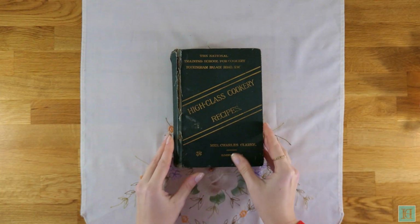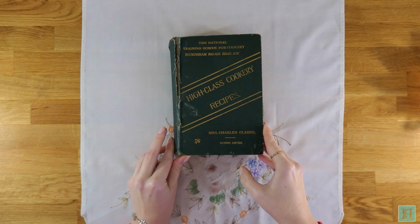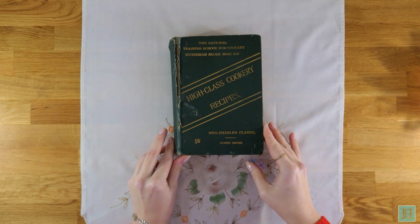This is the 11th edition of High-Class Cookery Recipes, which was written by Edith Clarke, the principal of the National Training School for Cookery, for use by its students.